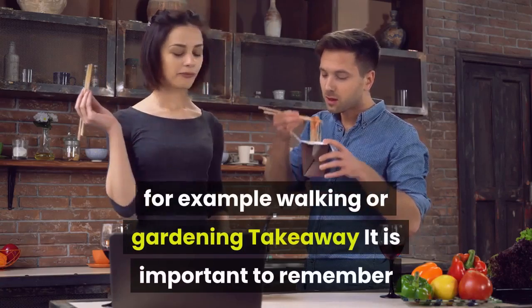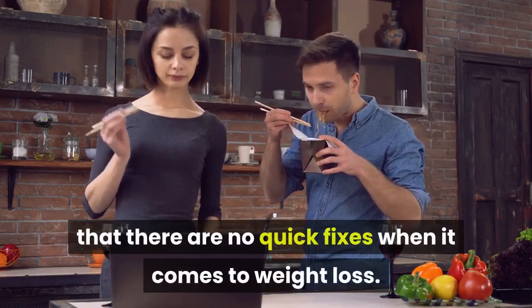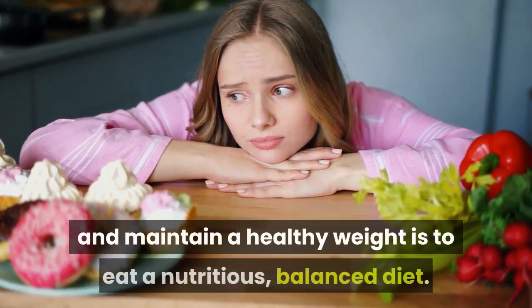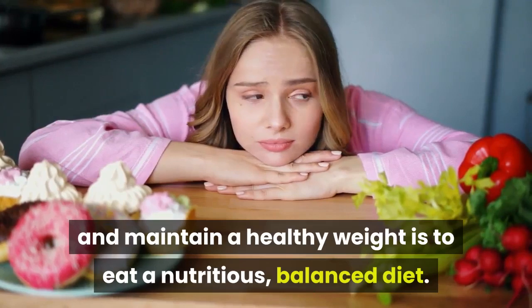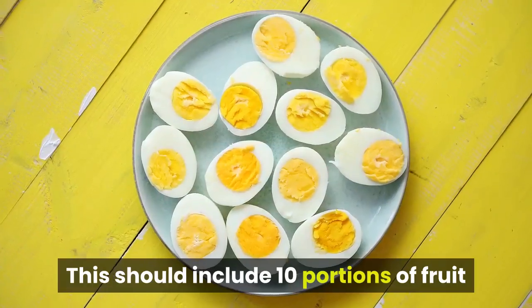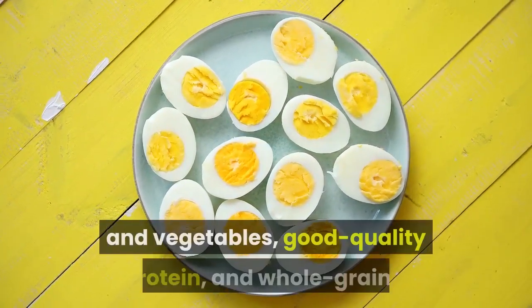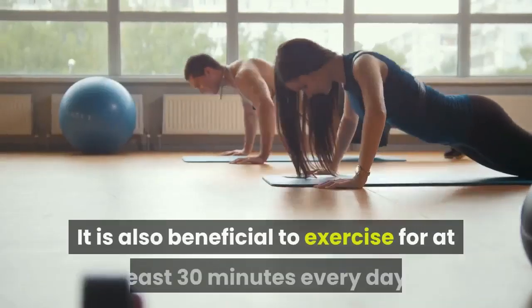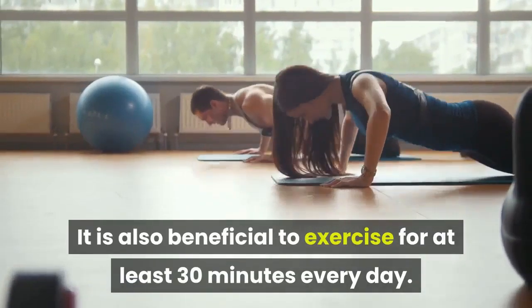Takeaway: it is important to remember that there are no quick fixes when it comes to weight loss. The best way to reach and maintain a healthy weight is to eat a nutritious, balanced diet. This should include 10 portions of fruit and vegetables, good quality protein, and whole grains. It is also beneficial to exercise for at least 30 minutes every day.